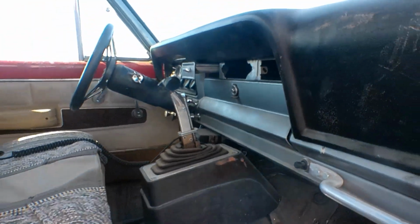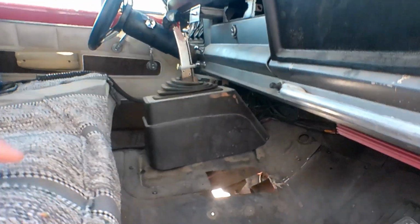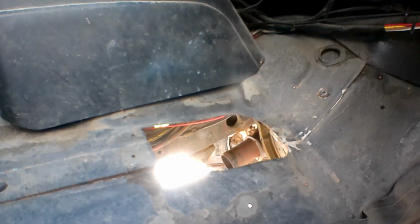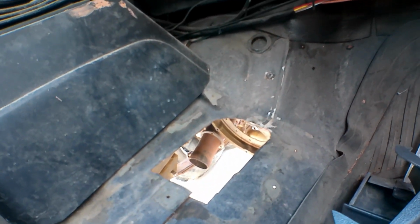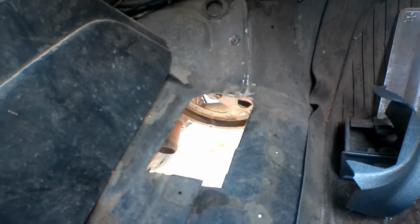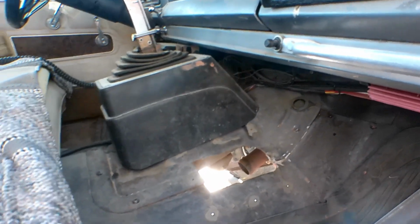I like the ratchet shifter on that. And if you notice, there's a hole in the floor. Huh. There's something missing there. What could be missing? Well, we'll just have to look, see if we can find out what's missing.